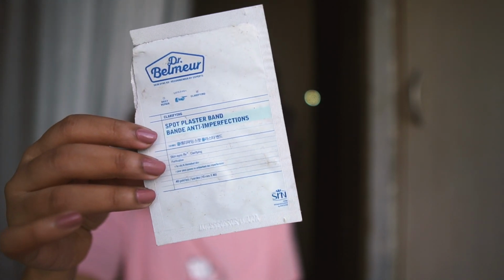Another Korean skincare product from The Fish Shop's Dr. Belmeur. I have their Spot Plaster Band. These are just basically pimple patches. This is the backing paper that the pimple patches were on, and I really like this because it does absolutely reduce the size of my pimples, and it also helps me stop picking. I do get like 1 or 2 pimples a month. It's usually just hormonal. This works wonderfully. I just put it on at night time, and by the next day it has really extracted a lot from the pimple. The pimple is usually flatter, it's usually less painful.